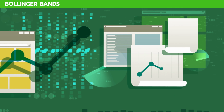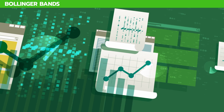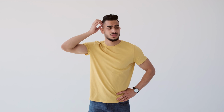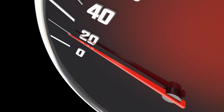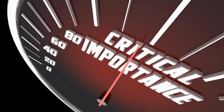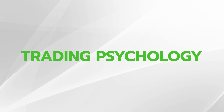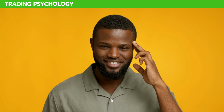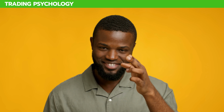The height or depth of the histogram and the rate of change work together to give a lot of useful information about the market. I know, this is a bit confusing. There is a lot of analysis and statistics going on here. But let's talk for a moment about what is probably the most important part of day trading, and that is trading psychology. To make money as a trader, you need to change the way you think from what makes sense to what a trader should think.